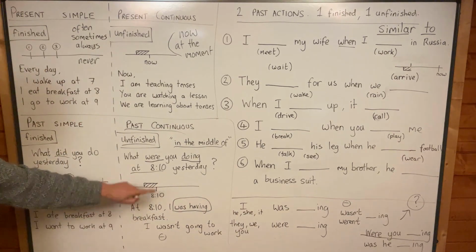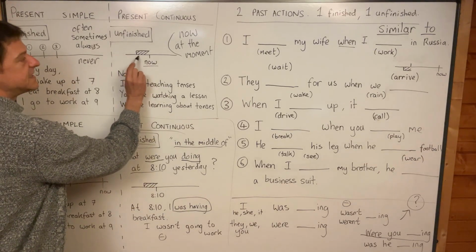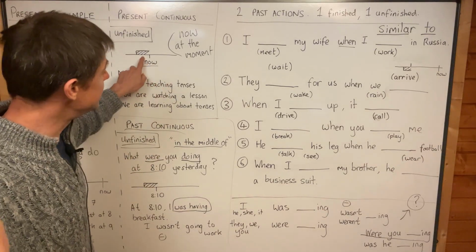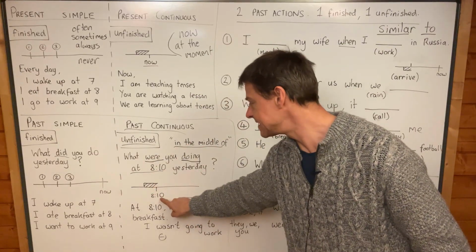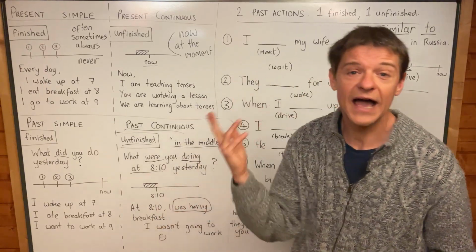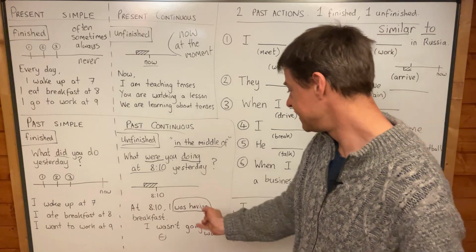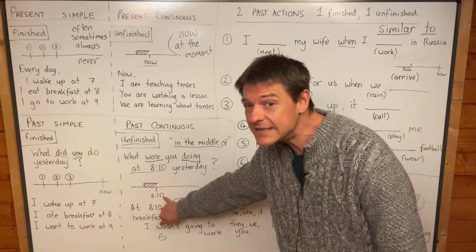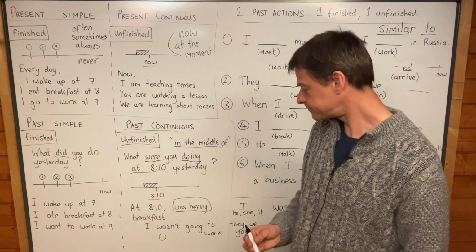And look at my diagram. Now I am teaching you tenses and I'm not finished. And yesterday at 8:10 I was eating a sausage. I was having breakfast. Yeah, I was eating eggs. Yeah, I was in the middle of breakfast. Okay, at 8:10.